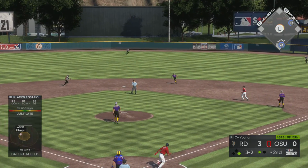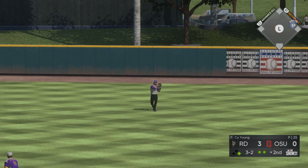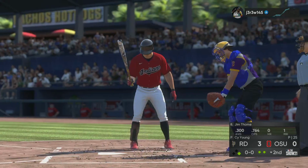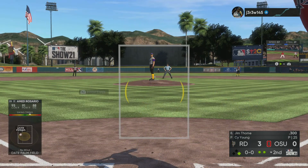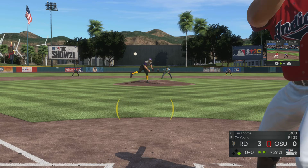High in the air out to center field. Blackman is under it. And he brings it in for the second out of the inning. That brings up Jim Thome. He takes his first cuts in this one with a man at first and 2 away.